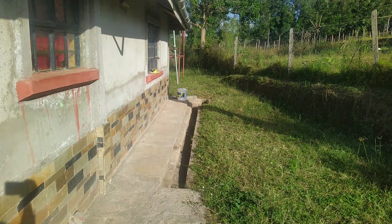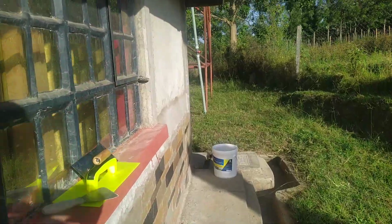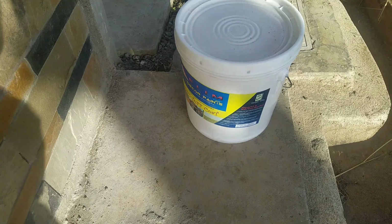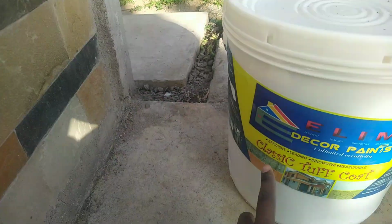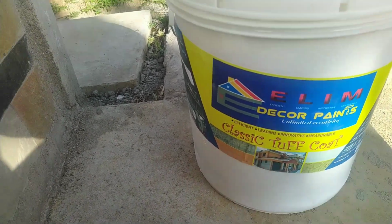Sorry for my shadow. Running to that end, as you can see, this is my material, always known as rough and tough. Amazing. This one, the rough and tough. Here it's just written Classic Tough Coat, Deca Paints. Today we are using a different paint from the one I was using when I'm in Nairobi. You know, in Nairobi they always use Duracoat material or rough and tough that comes with Crown paint.